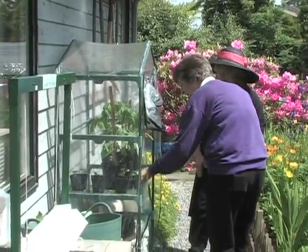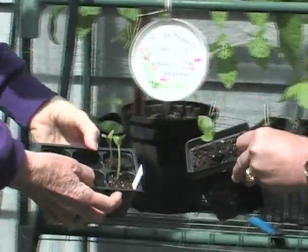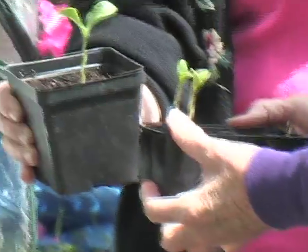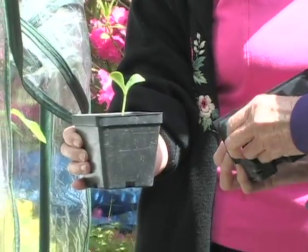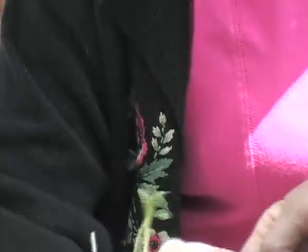You can see here, I've got some little ones. There's the size of what I would turn into a bigger pot and let it start to grow. That's just been in there a week, but it's ready. In fact, I'll show you. I'll pop this out. See the roots already in that? Wow. So you put that in bigger soil and it's ready to go.